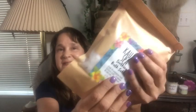Kauai Spa Soothing Bath Salts. Pink, and again, I can't read this word. Himalayan Salt, Epsom Salt, Organic Rosebud Fragrance. I wish you could feel it. It's like a brick of salt. And of course, I'm gonna smell it. That smells so good. And I think that is everything in the box.